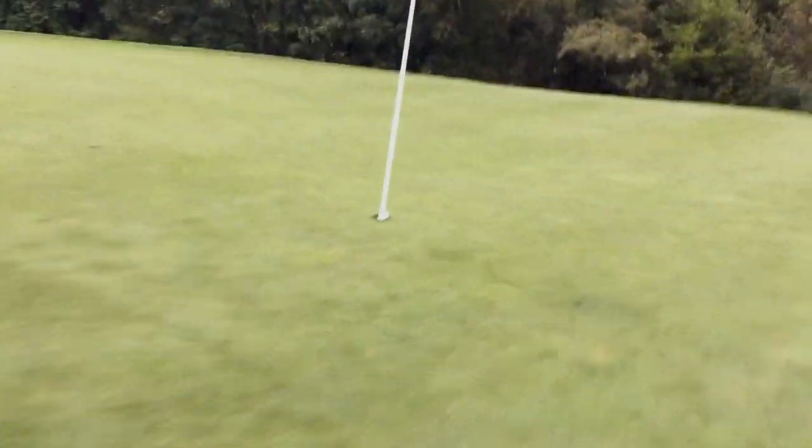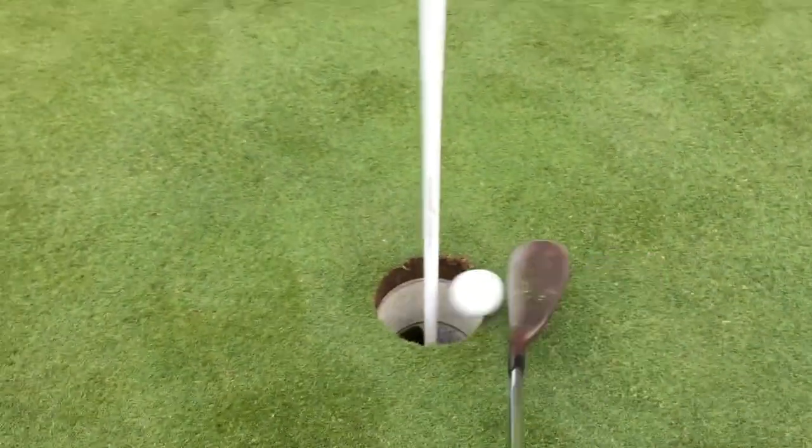Oh my God. The time I don't put the camera on the hole. Oh my. Is that as close as it gets? I think so. And with a drop, it's still only a par.